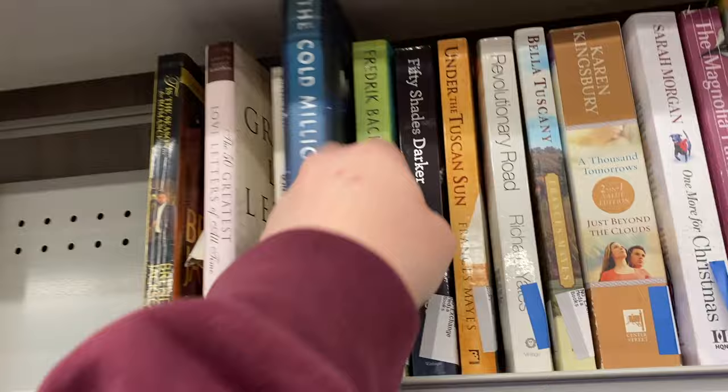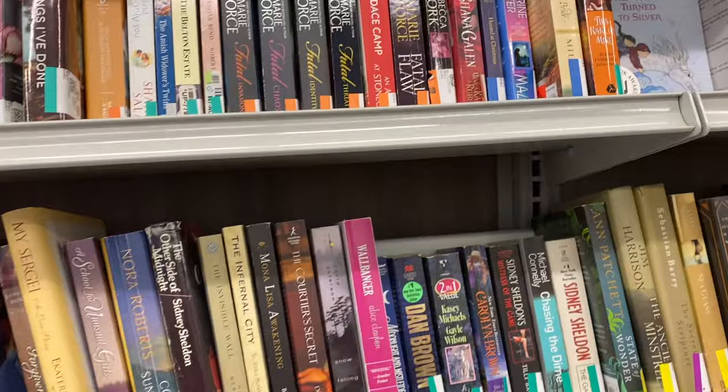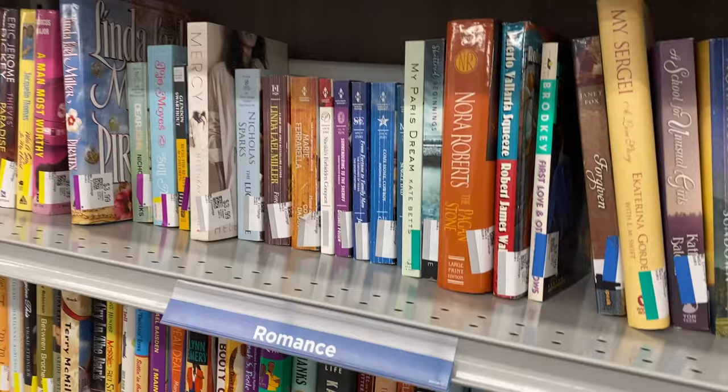And then as we go through, you will see some popular authors and some popular book titles, and I picked some of them out to show you guys, and some of the ones I see often at thrift stores. And then this one was by Ann Patchett, and I just read Tom Lake and really loved it. I should have probably picked it up, but I did not. I'm just showing you the selection here. There's, like I said, just a huge selection.